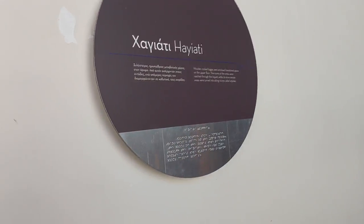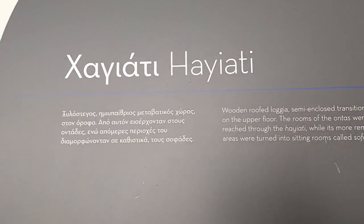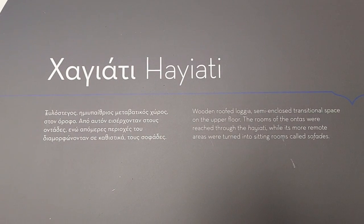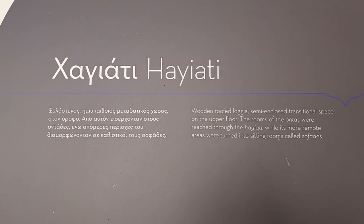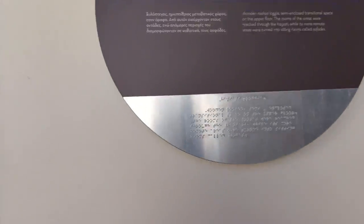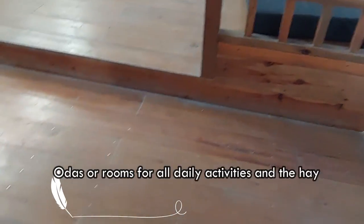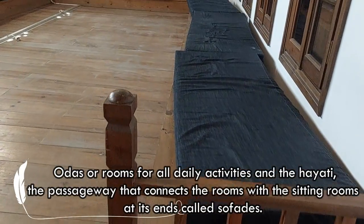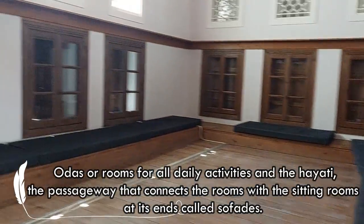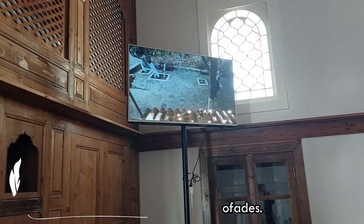And then, this one is the other room. Ito siya. It's a wooden roof fit. Semi-enclosed. And then, let's see kung anong meron. So, the same. Ito rin yung kanilang. Ngayon siya, meron siyang ganyan. Social, di ba?